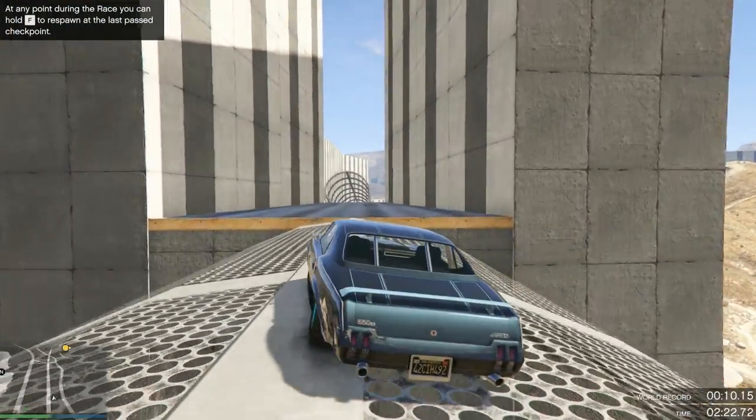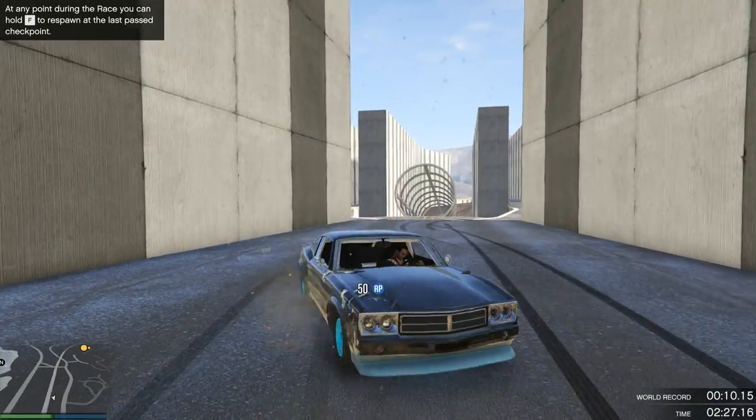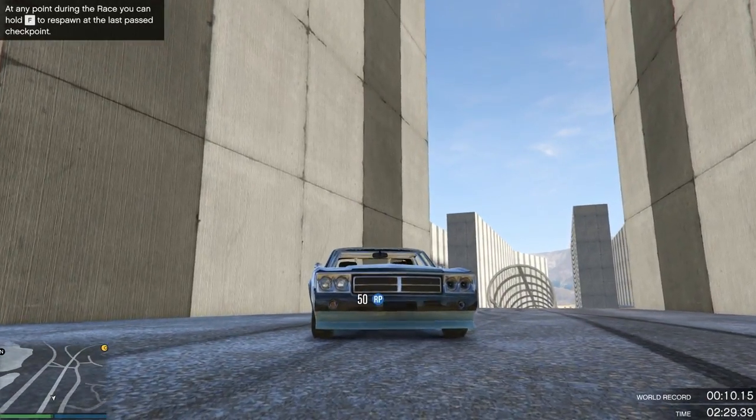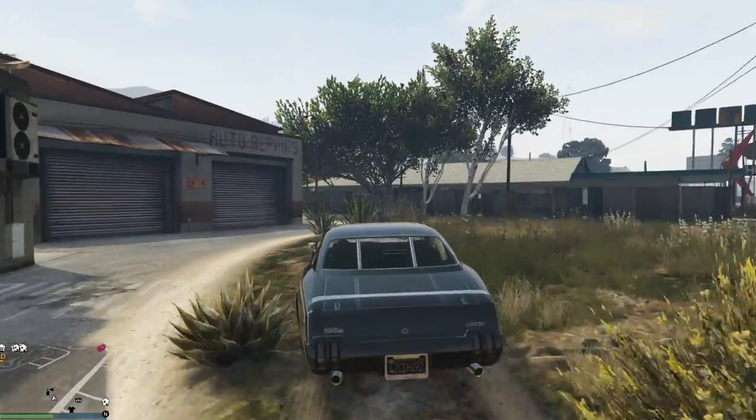But if you come in a little bit off, that's just going to be a problem. Let's see if this is the only car. If we can get another car that doesn't do that, it's a little more forgiving. Okay, first things first.